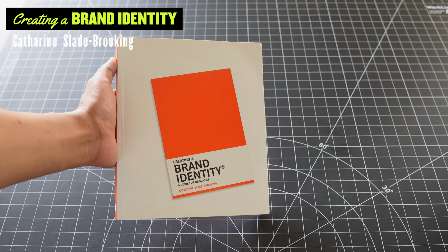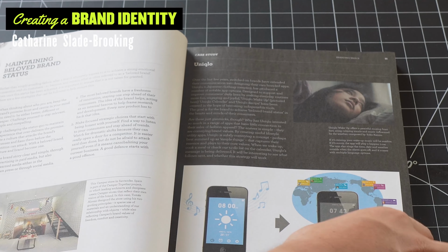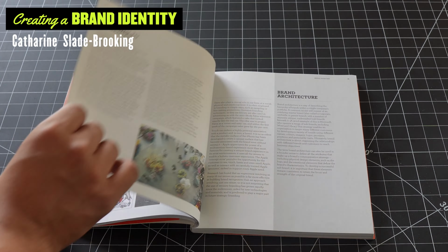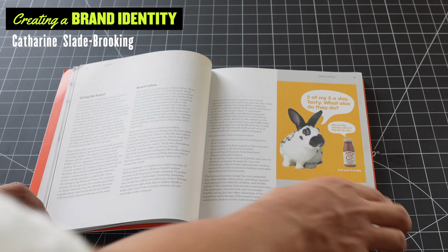Next, we have Creating a Brand Identity. This is a book mainly about branding. It covers essential elements like brand research, logo design, typography, color schemes, and style guides, offering practical exercises and case studies that help you create cohesive and impactful brand identities that resonate with your target audience.